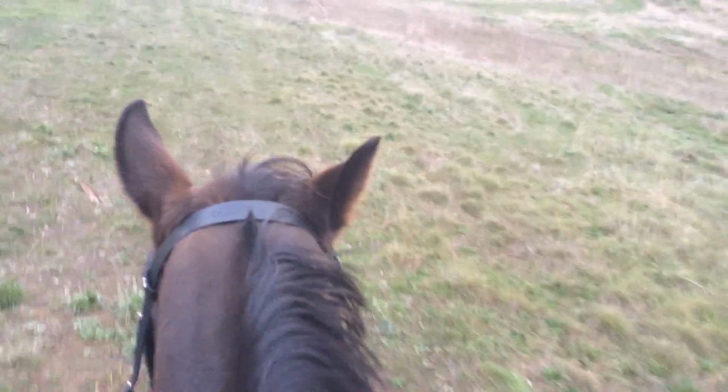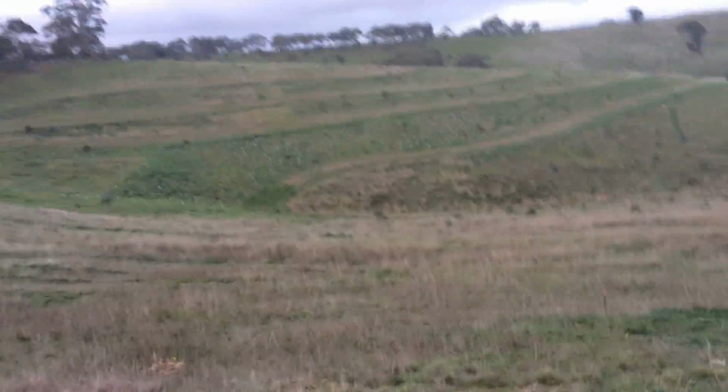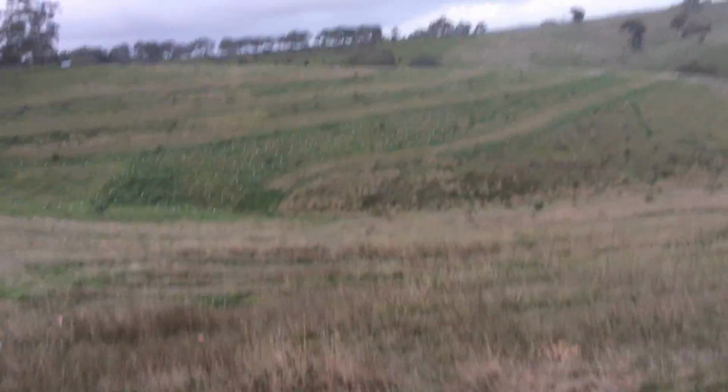At the moment he's refusing the bit a bit because I'm not using both reins, but we're just walking. Usually I walk from the house, around here, over up there, and I trot up that little hill there. It's actually not really little, they're quite steep hills. And these are little drains which are added because there's a pipe up there. And they're planting trees, obviously.